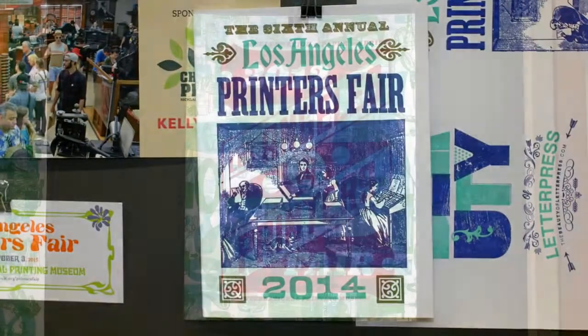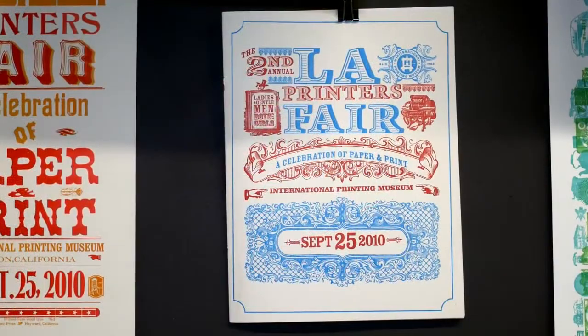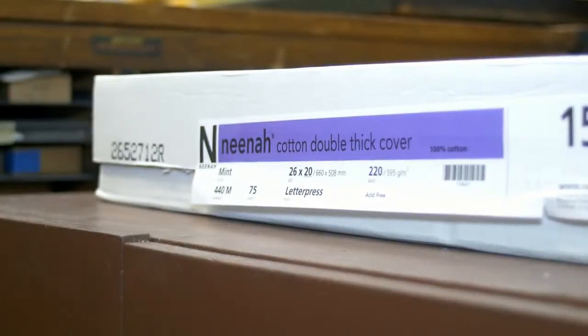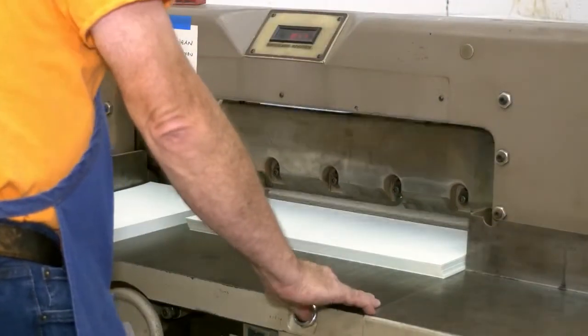The cover design for the show guide is done by a friend of the museum every year, and we ask them normally in the springtime, and a lot of thought goes into these cover designs. Obviously, they're a very valuable commodity here at the museum. There are people who've been coming to the fair year after year after year and have collected these show guides. I do know someone who has all 10, so I'm very impressed with that.